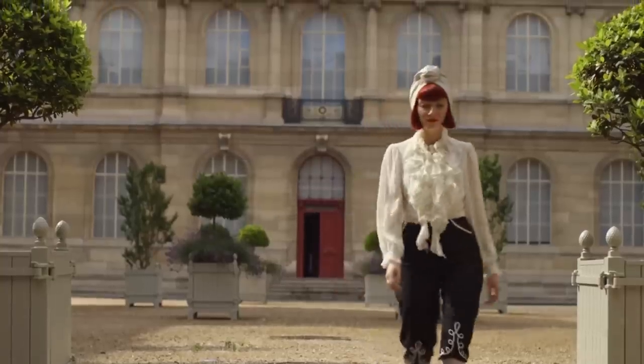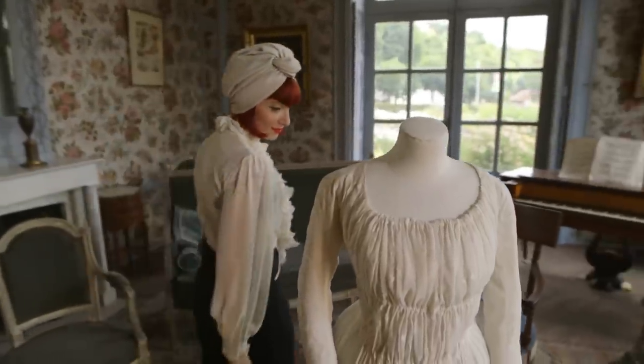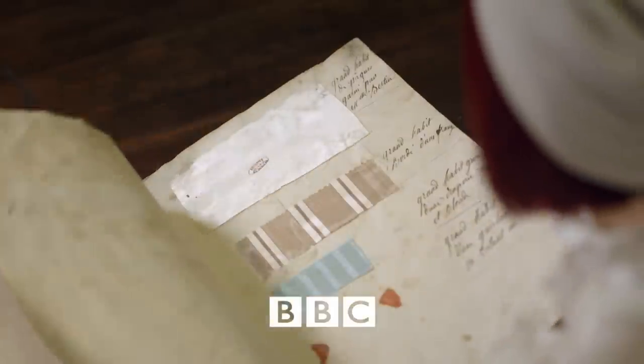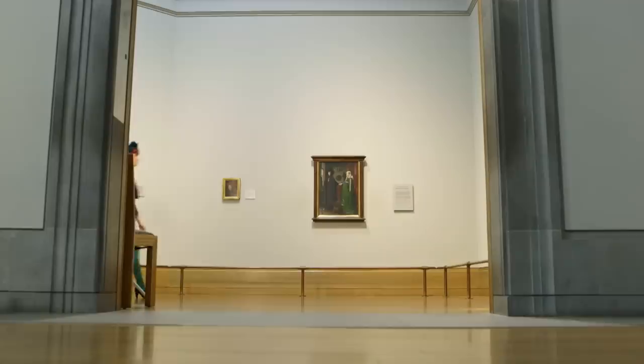Clothes are the ultimate form of visual communication. By looking at the way people dressed, we can learn not only about them as individuals, but about the society they lived in. I'm Amber Butchart, fashion historian. And in the words of Louis XIV, I believe that fashion is the mirror of history.